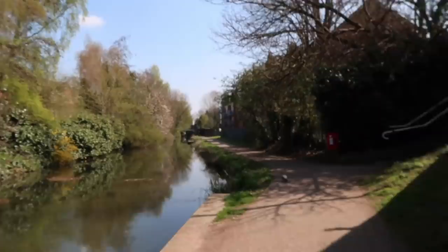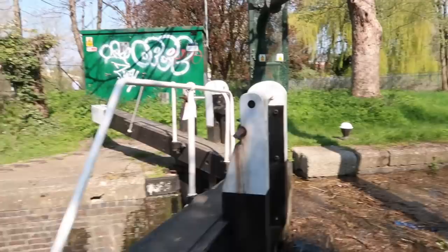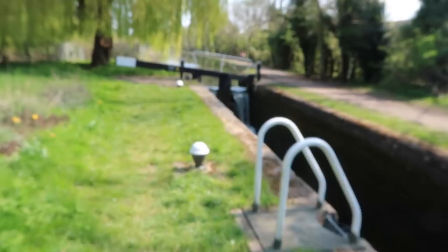Well, the first lock of the day is not in our favour. It's like a waterfall coming over those gates. Right, first job, let's get this empty. Look how much water's flowing over that gate. I was a bit worried I wasn't going to be able to get that gate open with that sort of water coming in, but I've managed it. Look at that going over there. I don't even think I'm going to open the paddles when Glenn gets in.